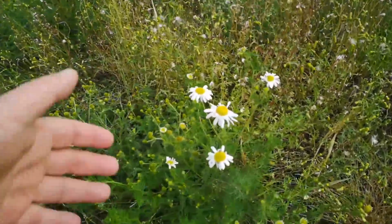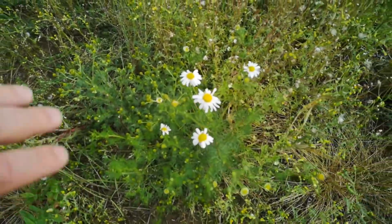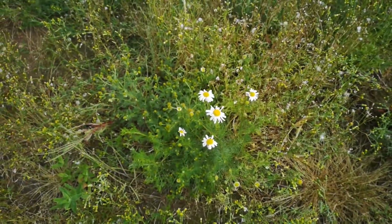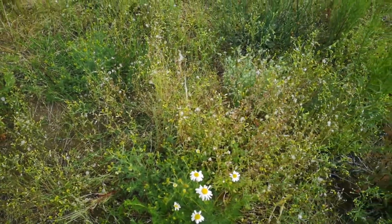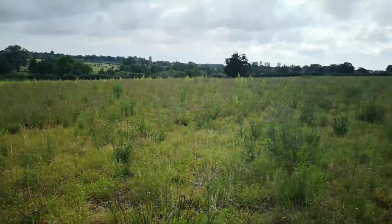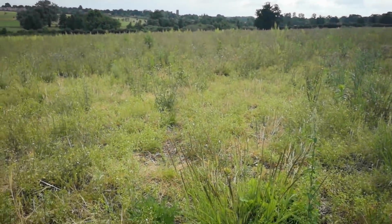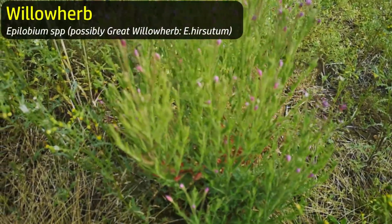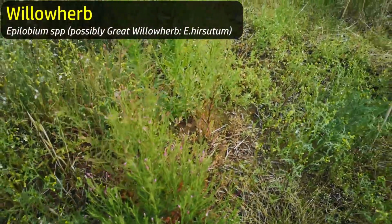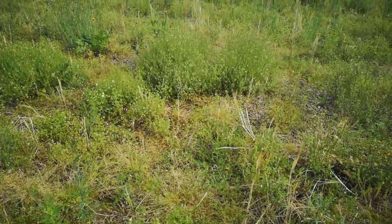And of course we've got lots of chamomile type things. I don't know exactly what this is. There's about a dozen chamomile like plants that grow in arable soils, that grow in farmland, and they're all kind of difficult to tell apart. We've got a willow herb here. Again, I'll identify that and put it on the screen. But there is something that we don't find down south.